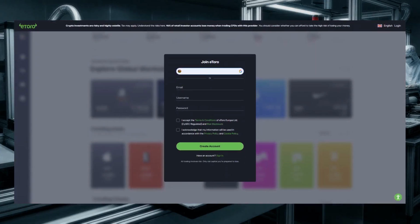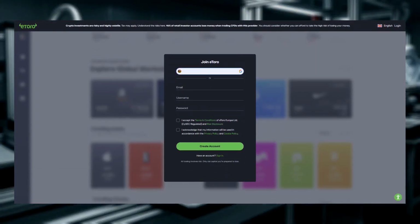To trade, you need a broker account, and I will use eToro as an example to show the process. After registering, you must verify your account. Verification typically requires a valid ID, and you need to add funds before you can buy.